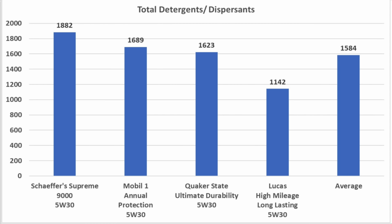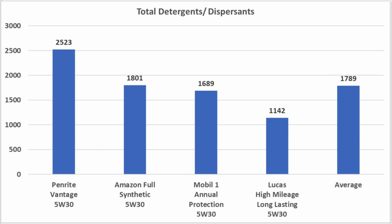Before we kick off the cold oil flow test, let's take a look at a couple more oil properties. Detergents and dispersants play a vital role in keeping an engine clean. Schaefer's has more detergents and dispersants than Quaker State. Penrite has more detergents and dispersants than Amazon, but they both have more than Mobil 1 and Lucas.